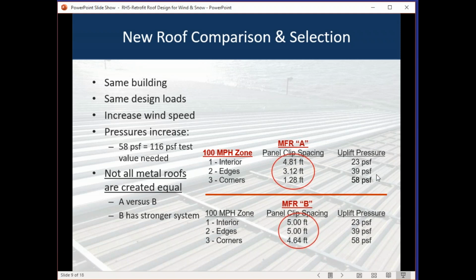5 foot in the interior, 5 foot in the edge versus 3.12 for manufacturer A, and 4.64 in the corner zone. So from a subframing standpoint and material cost standpoint, if you selected manufacturer B's standing seam metal roof system, it would be less money than manufacturer A because of the subframing system, the fasteners, the clips, etc., and labor savings. So I hope that explains to you the differences between manufacturer A and manufacturer B. And we could add a C in there and even get another one. But as I said earlier, most metal roofs today will require, at the very least, additional corner zone framing.